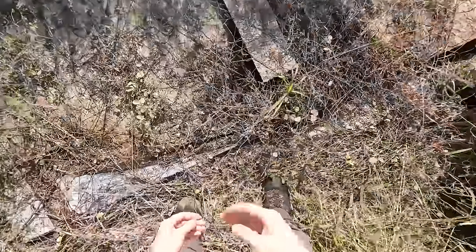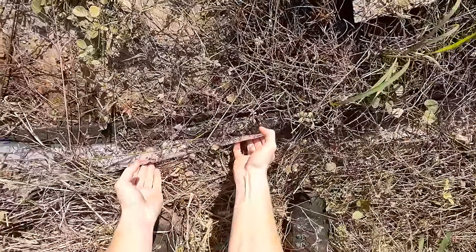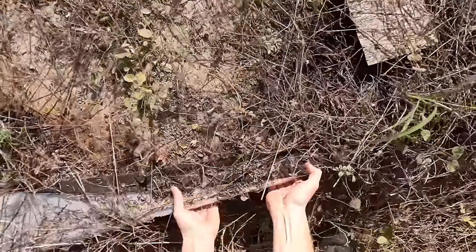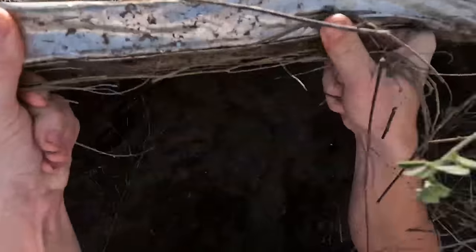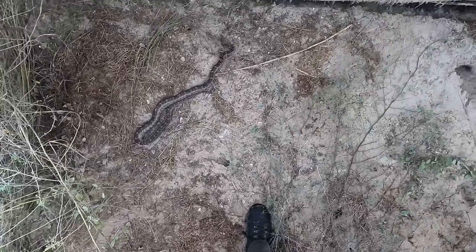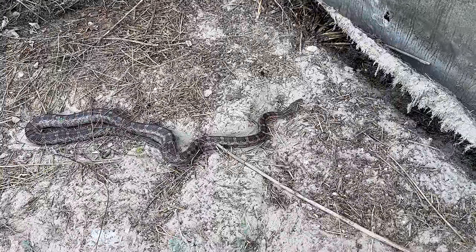So this is heavy, and there's this sharp edge. Yeah. You have to get, all right. Yep. 3, 2, 1. Rat. Oh, wow. Big rat. Island rat. All right, well, there's the first snake of the day.